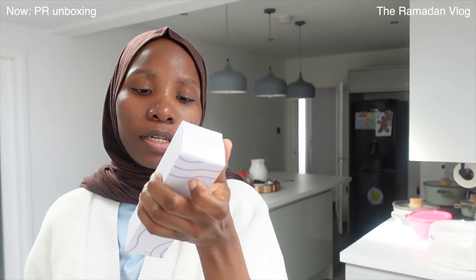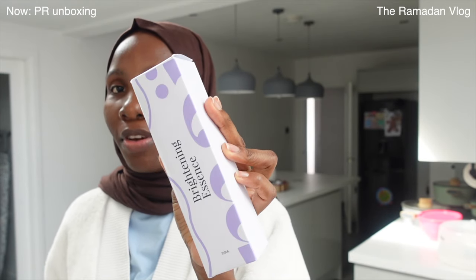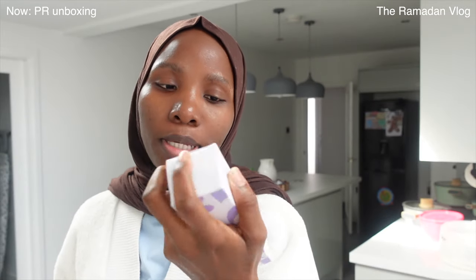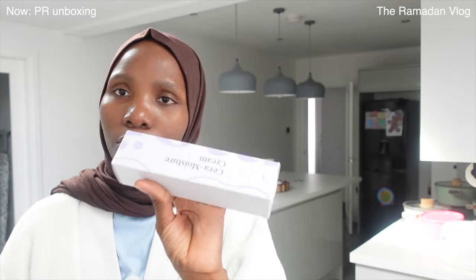My May Skin completely upgraded, because look at the packaging of this product. Very clean, very minimal. And so beautiful. I love the personality. I love the colors as well. So I got the brightening essence. I've used this before. The Serra moisture cream. I'm not sure I've used this one before. The last time I ordered, I'm not sure they had this, but really excited to try it.